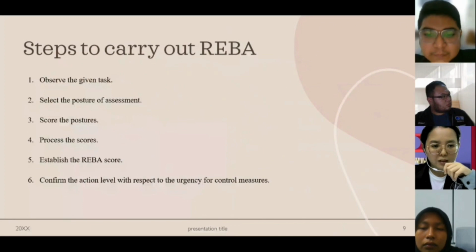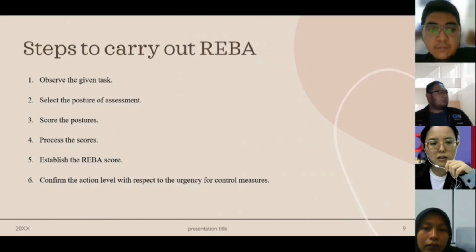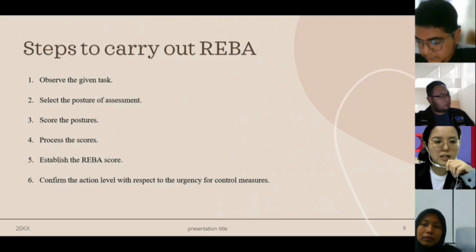Next slide. These are the steps to carry out REBA. The first is to observe the given task. Second, select the posture for assessment. Third, score the posture. Fourth, process the score. Fifth, establish the REBA score. And the final step is to confirm the action level with respect to the urgency for control measures.